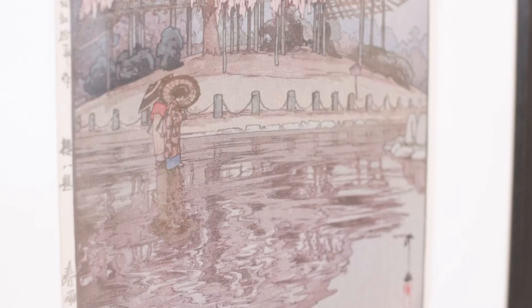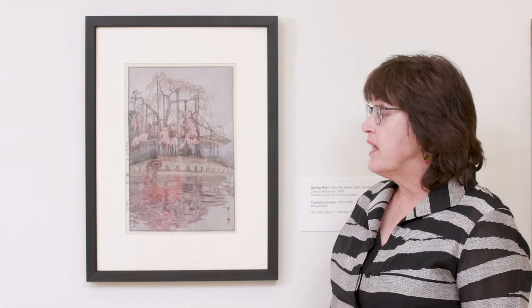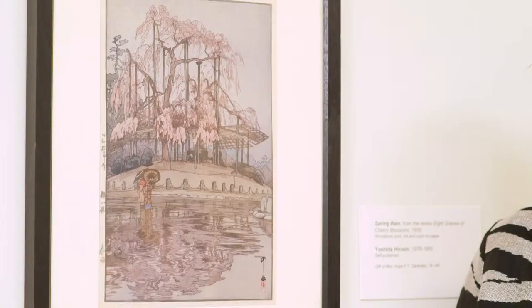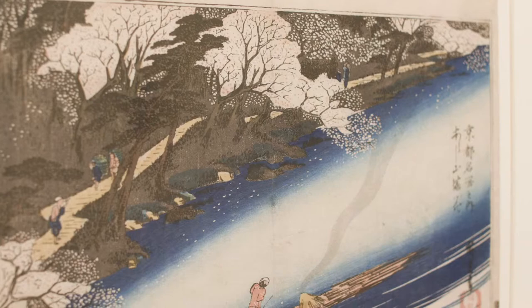This is a beautiful woodcut print by Hiroshi. It was made in 1935, and if you compare it to a similar subject by Hiroshige from the 19th century, you'll see that the cherry trees here, for instance, are much more naturalistically rendered than the pattern and design that we see in the earlier image.